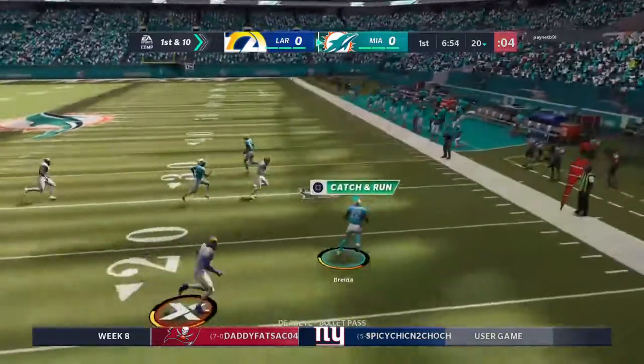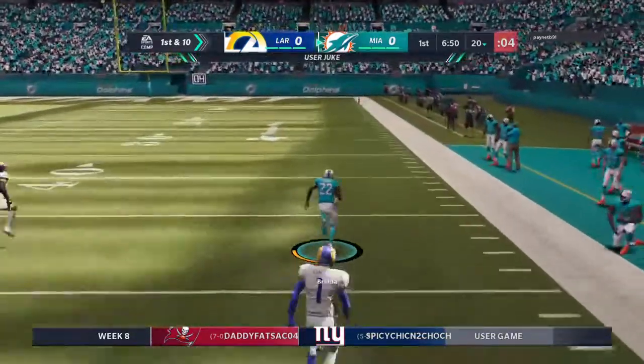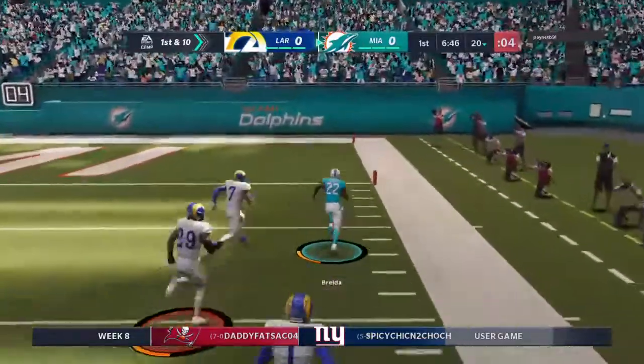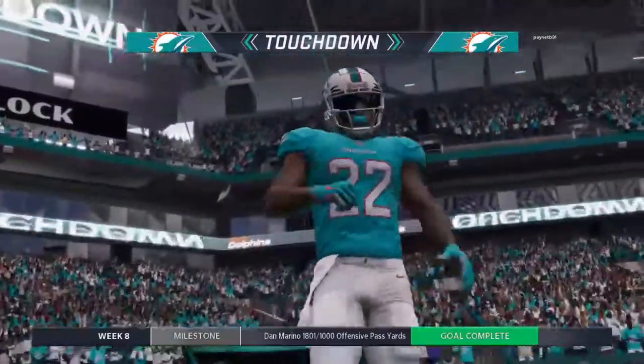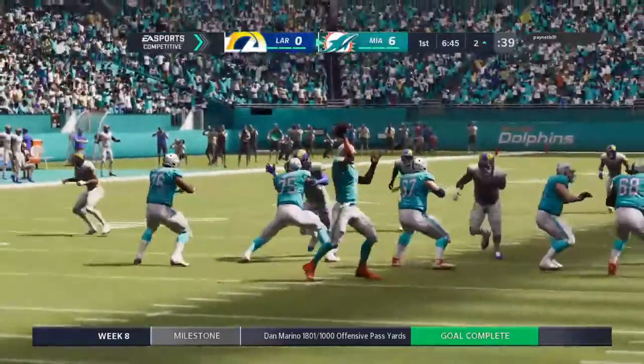On 1st and 10, Watson. That'll be complete to Breida. There he goes, right side. And all the way in for a Miami touchdown. Matt Breida, an 80-yard touchdown.